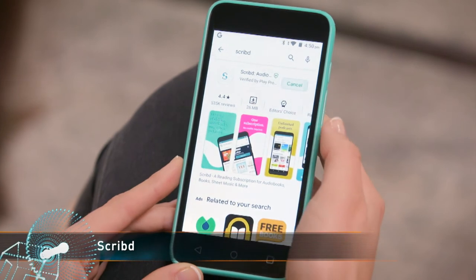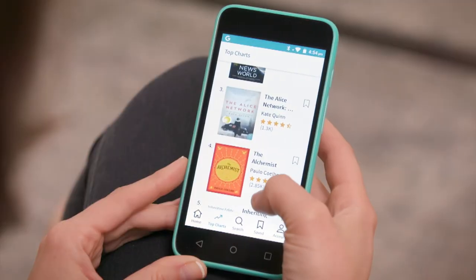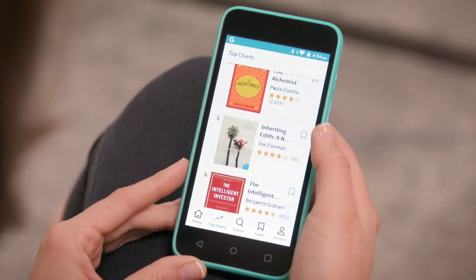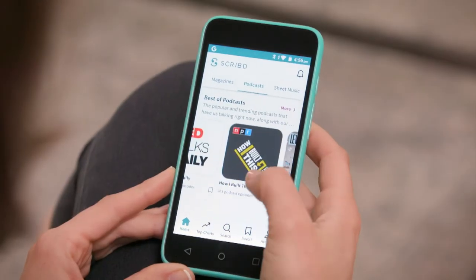Fancy treating yourself to a book, magazine, or even an audiobook? Scribd is a service with just one simple subscription that gives you unlimited access to their range of books, audiobooks, magazines, and news with complete ease. Read or listen anytime, anywhere.